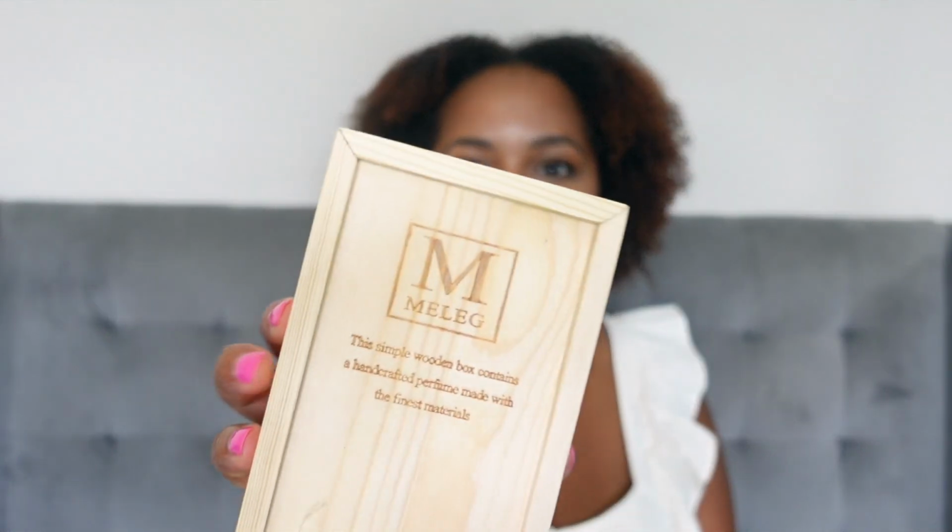But this is from Maleg Perfumes, and it comes in this wooden box, which I thought was really cool. It slides out, and then the fragrance is there on the inside. And I believe all of his fragrances are unisex. I will definitely link these companies and these fragrances down below like I always do. But the one that he sent me, well, he asked me what type of fragrances I like, and then based on that, he suggested this one.